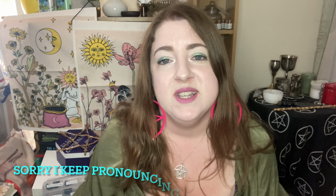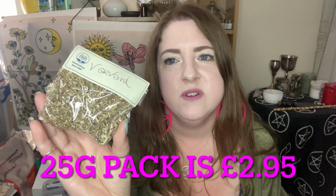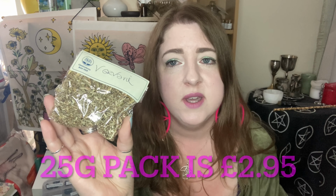So last but not least is this vervain herb. So I don't think I've got any of this. I might do, I can't even remember. I've got that many herbs now, but I saw it in the jar and I thought, oh yeah, I'll have 25 grams of that. So yeah, so I got some vervain as well.